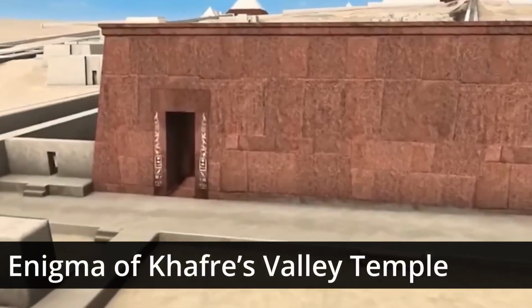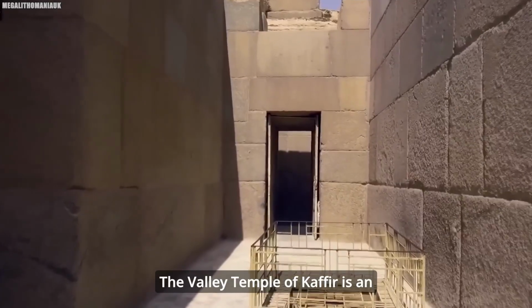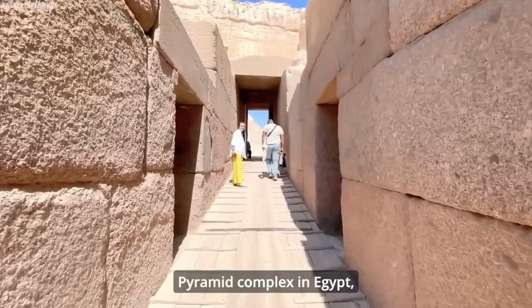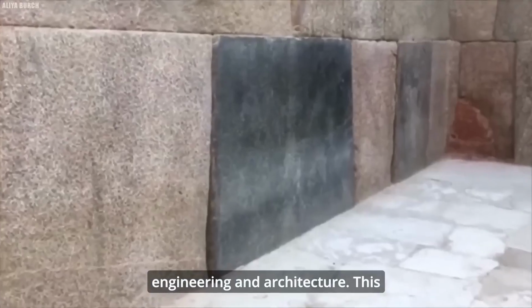Number 4. Enigma of Khafre's Valley Temple. The Valley Temple of Khafre is an integral part of the Giza Pyramid complex in Egypt, and it stands as a marvel of ancient engineering and architecture.